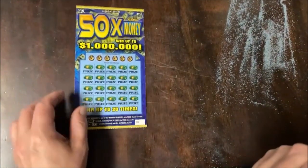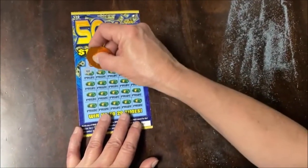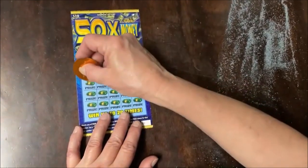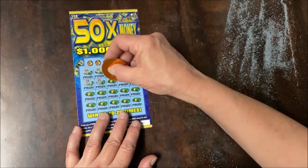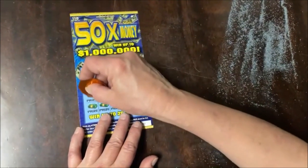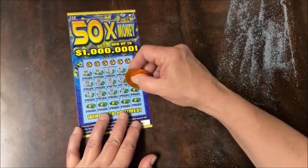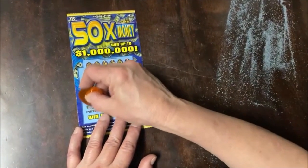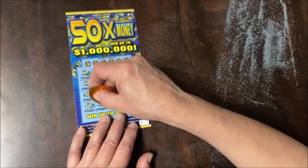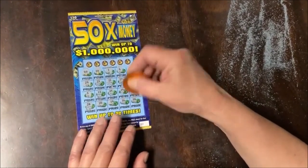Okay, next is number 022. Number 40. Number 10. 1. 6. 36. 29, 23, 21, 27, 32, 5, 13, 25, 15, 8, 28 is that one, okay, 20, 19, 16, 38.